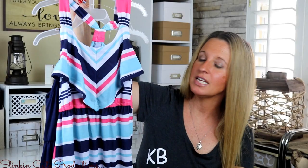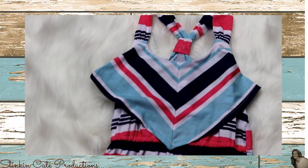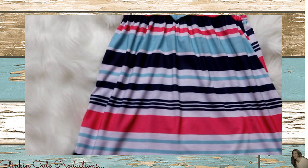And lastly, for $13, they had this two-pack of summer dresses. These are a longer dress, and so we picked up this set for Allie. Would you look at how stinking cute these are? Love, love, love these.